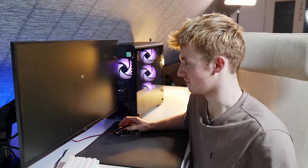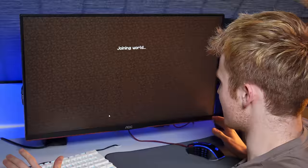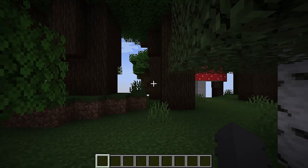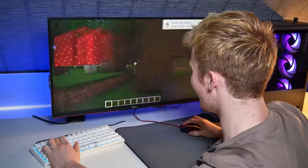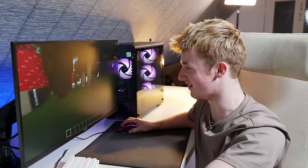Perfect. Go. Oh no. How long is it gonna take to load? No, 100%. Here we go. Joining world. Oh my god. Okay, it's bad.